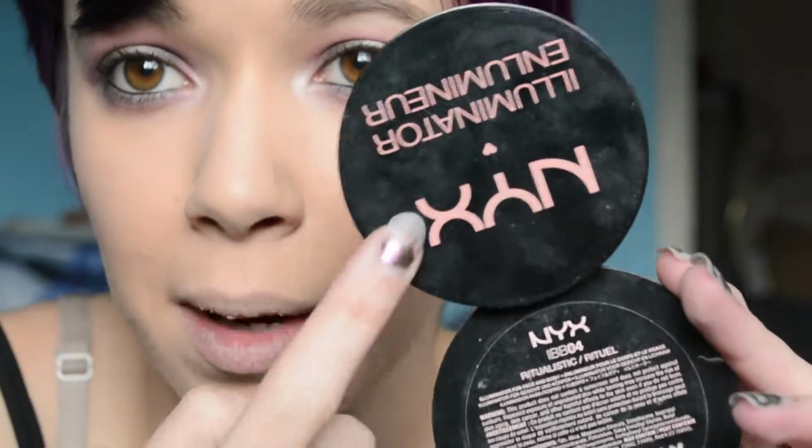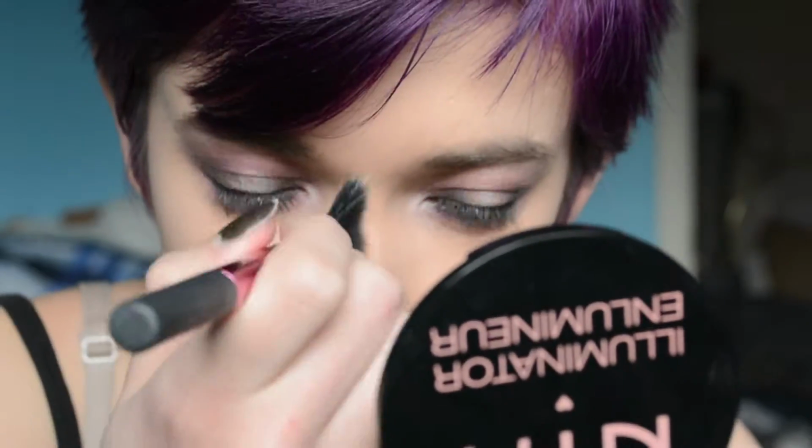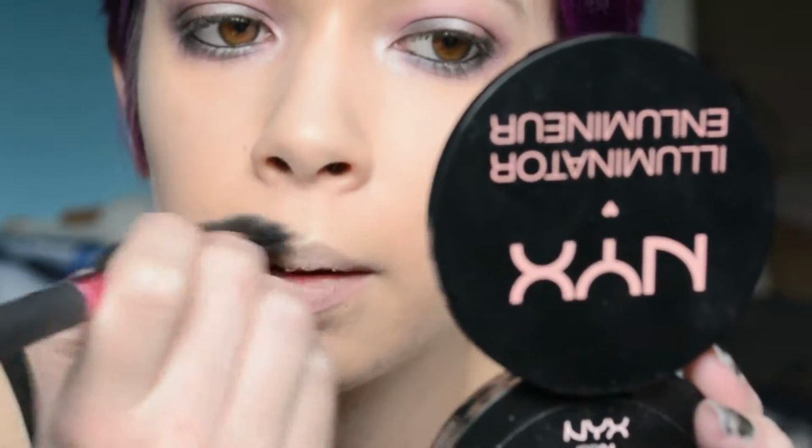To highlight, I'm using my NYX Illuminator in Ritualistic. Prom is the time when you can really go ham with highlighter, so go ham with your highlighter. Just put it on everywhere. Just pack it on. Whee! Down the nose. And I'm gonna pack it on my Cupid's bow, just because I like to. Alright, that's probably too much. It's never too much. It's not enough.